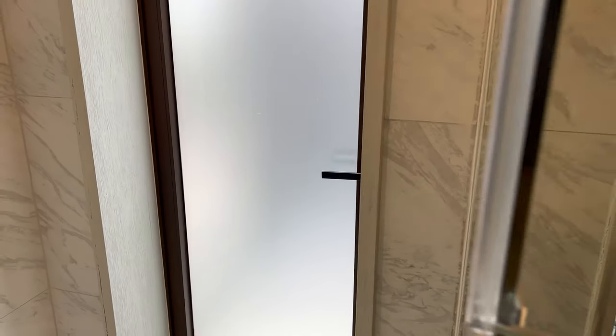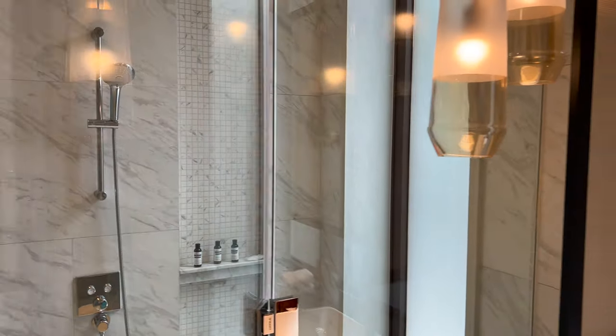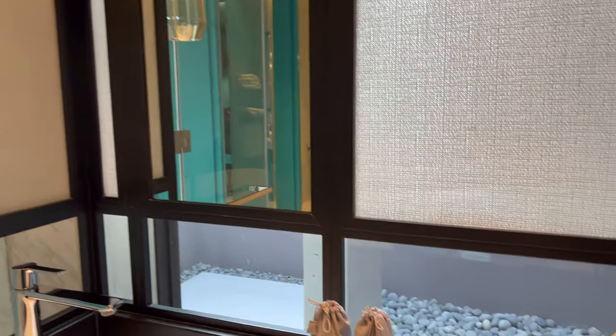We'll see where this door leads in a bit, but first we have the well-stocked his and hers, or hers and hers, or his and his, or their vanities, each with its own mini bench, or stool, I guess.